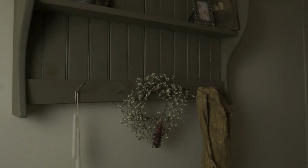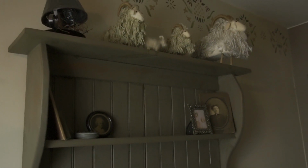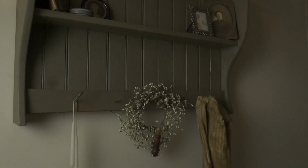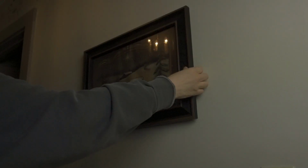I think this can stay. I don't know. I may find a bunny or something to put up there just to add a little Easter maybe. So let's get going and we'll see what we can do.